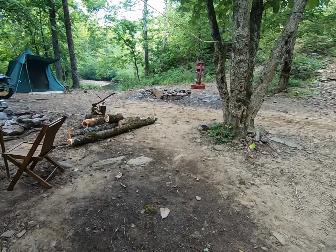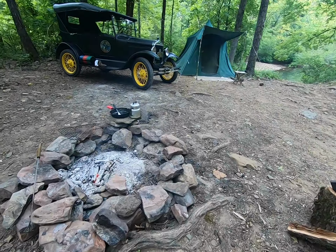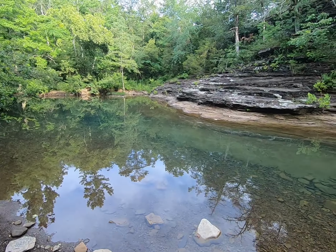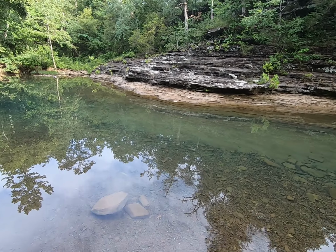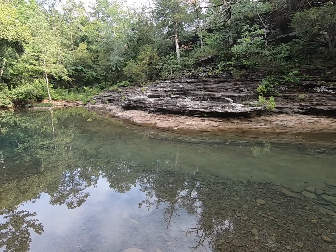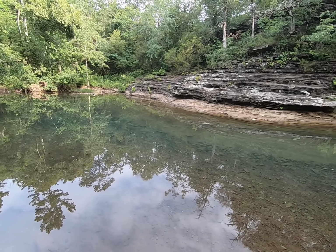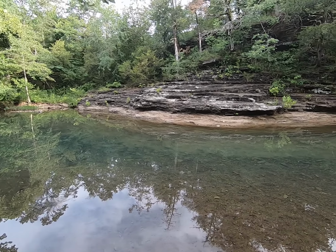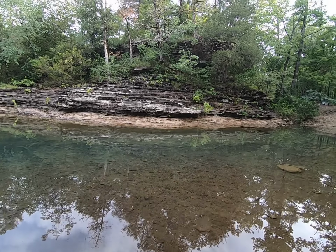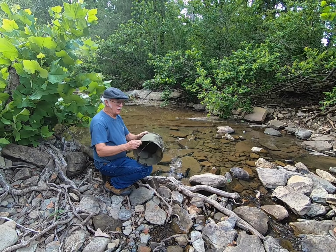You want to walk down to the creek? Yep. Let's go. Had breakfast this morning. Still nice and clear. You can see the blue water here. Fill the car up with a little bit of water this morning.